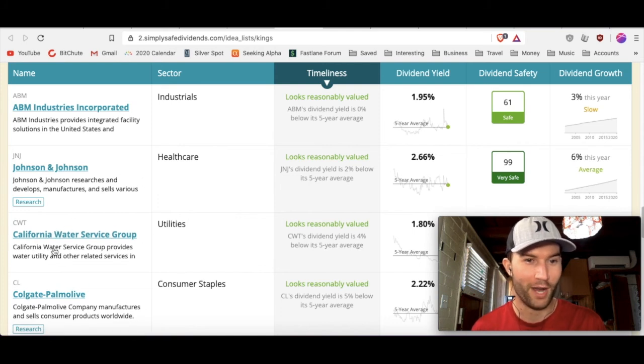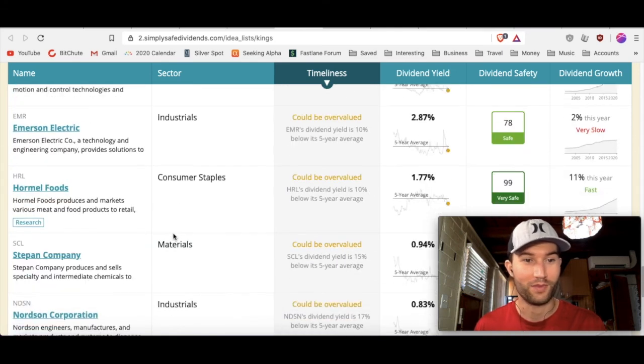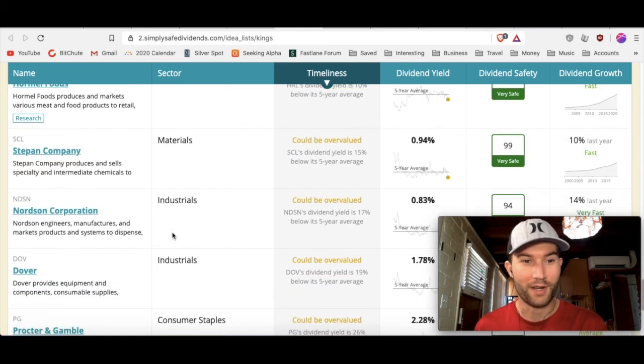California Water Service Group. I wouldn't invest in anything in California. I'm from California. Wouldn't do it. I guess the state makes tons and tons of money, but man, I'm so glad I moved out of California.